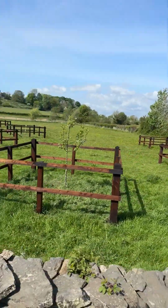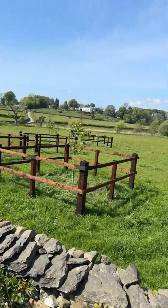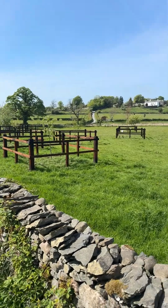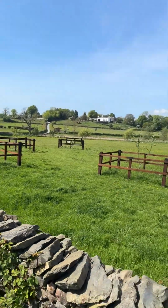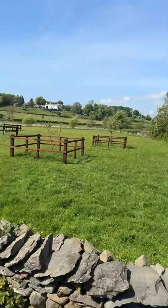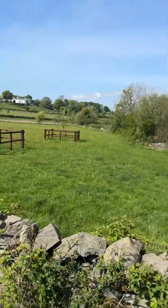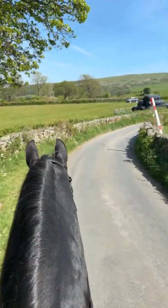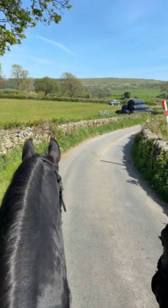So we're just going past our memorial orchard. Anyone who doesn't know what that is, that's where the Friesians that have lived with us, that have sadly passed on, are laid to rest and remembered with a gorgeous fruit tree or something similar.